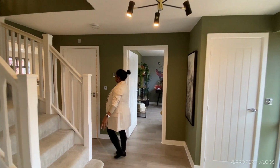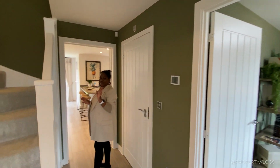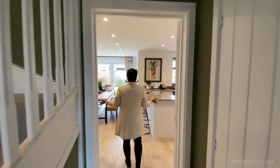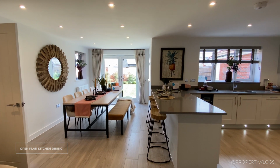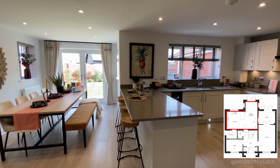That's our study, our downstairs toilet. But the space I really, really want to show you is through here. Wow. Incredible. Incredible. Speechless. So let's go through the space.